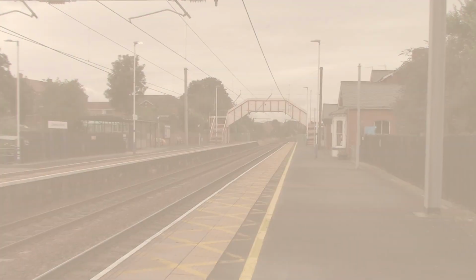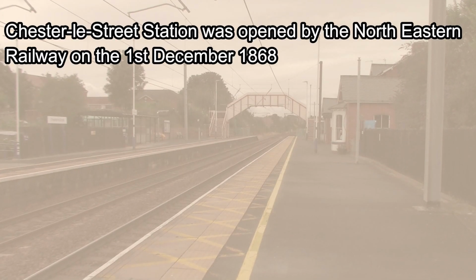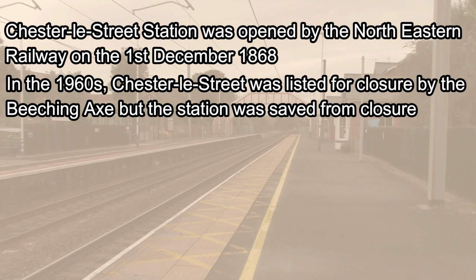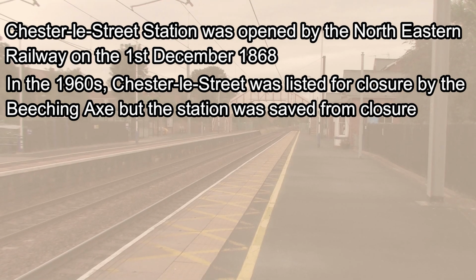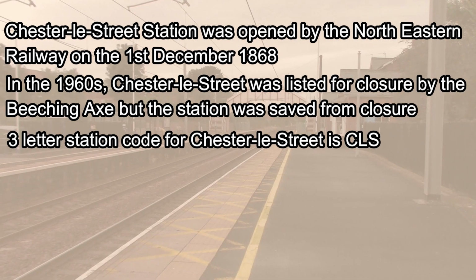We're now going to move on to the station history of Chester-le-Street Station. Chester-le-Street Station was owned by the North Eastern Railway and opened on the 1st December 1868. In the 1960s, the station was listed for closure by the Beeching Act, but the station was saved. And the 3-letter station code for Chester-le-Street is CLS.